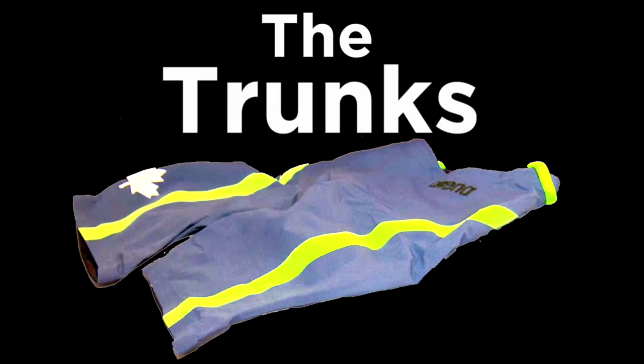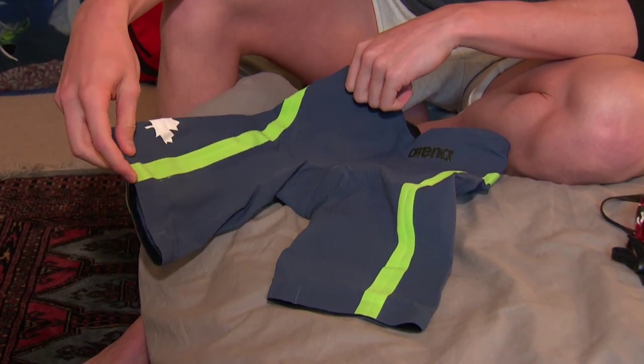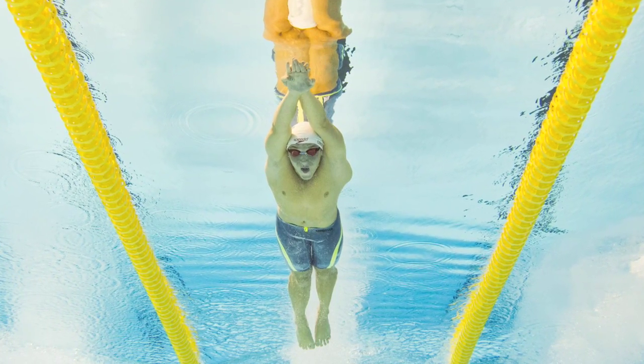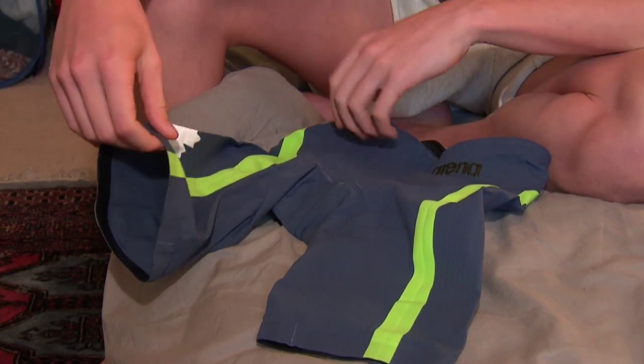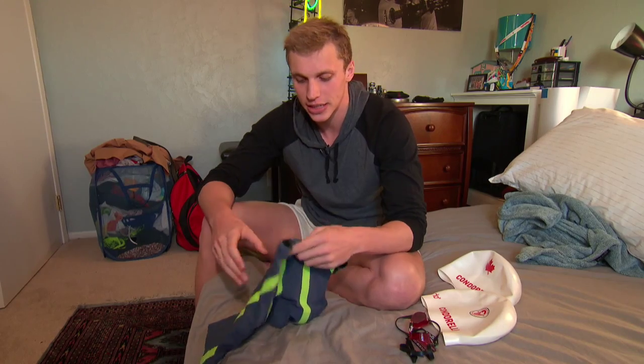The trunks. Oh, these suck. It's horrible. You can't move at all. But that's the point. Especially for a sprinter, compression is probably the most important thing you can do, especially when you're dying. You're building lactic acid. You need something to compress your legs and help you pump that out as much as you can. I go with size 24, which is actually pretty small, especially for my size.